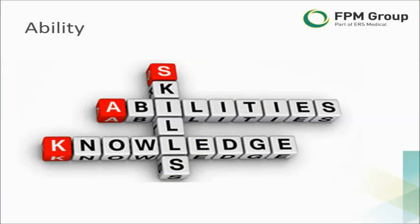Firstly, I'm going to focus on ability. And what I mean by ability is, do you have a clear understanding of the capability of your team? Have you taken some stock of any training needs that there may be? So have you identified the present level of skills and the needed level of skills and addressed any gap between the two?